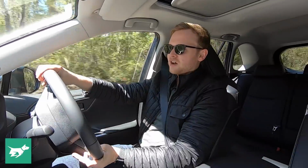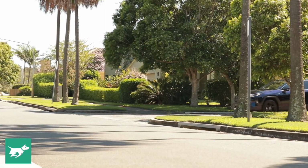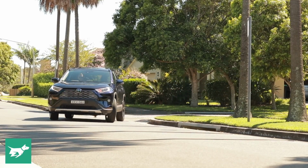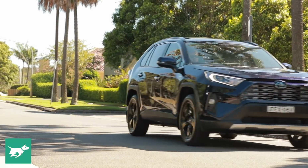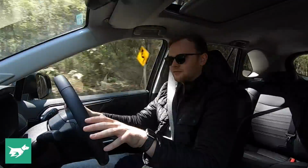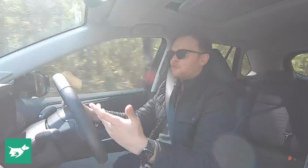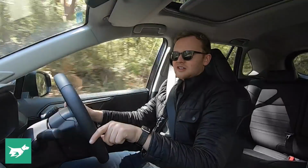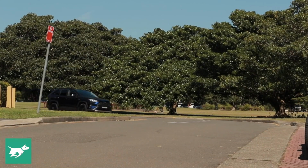Off the line in town, the RAV4 is always in EV mode, and if you're light on the pedal, you can accelerate up to 50 or 60, stay in EV. Likewise, not when you're going uphill, but in basically every other opportunity, when you lift the throttle, you'll go back into EV mode. So the Toyota is off combustion so much of the time, and that's how it gets to its figure. It's right sized and it uses less fuel.